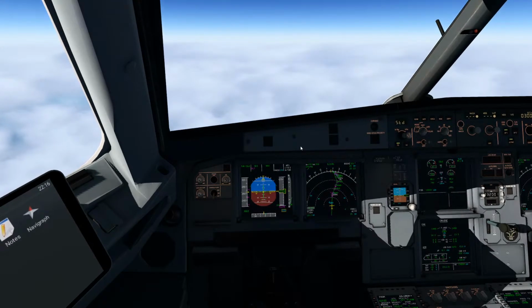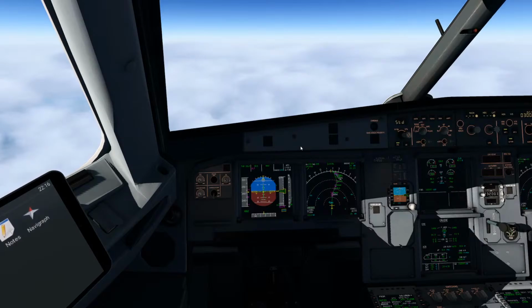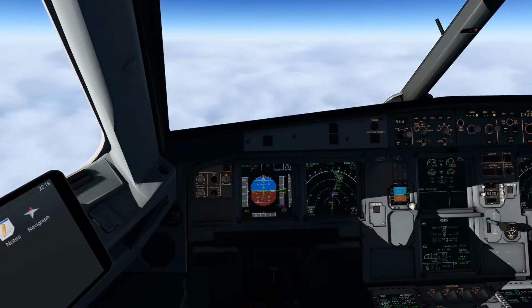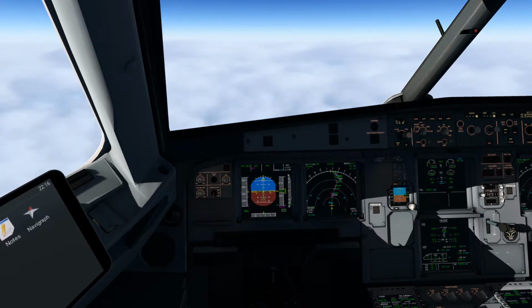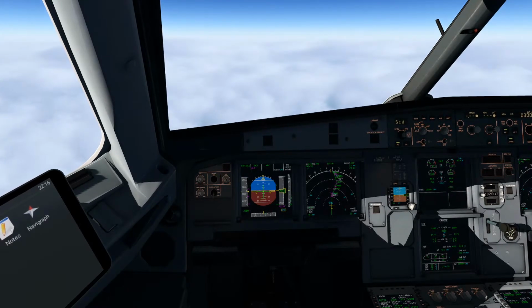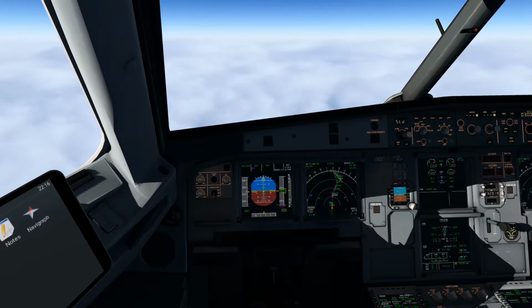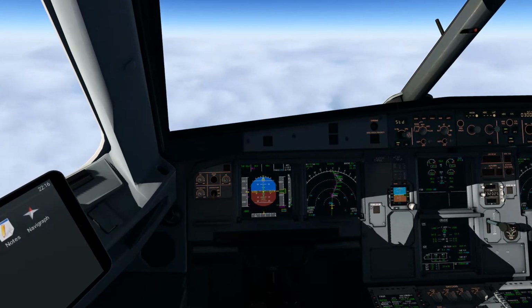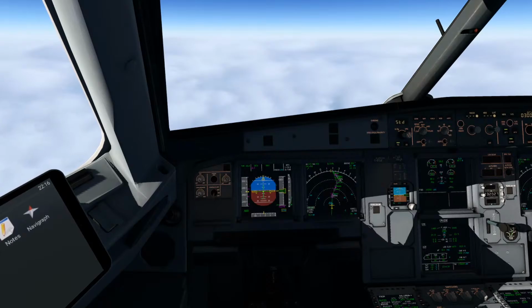And if you set it to automatic, when you download the liveries for the Toliss, you will find, between the square brackets, the engine type. The livery will have that at the beginning, and once loaded into the sim, it will automatically select the right engine for that specific livery, which is pretty cool.